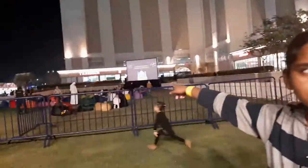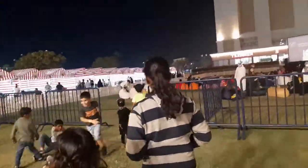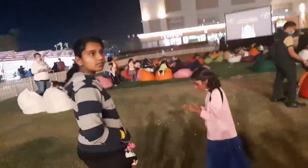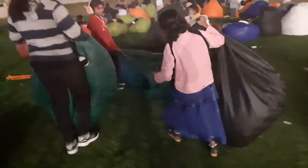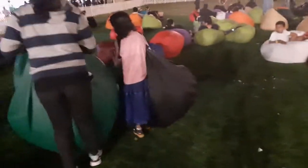So after doing all of our face painting, we are going to go inside and watch the movie. So the movie is Frozen 2. Let's go inside and watch it. Inside there are these bean bags. They are very nice and soft. You can sit, it's very nice. We are going to take some bean bags. We are going to put them together and sit on them. They are very soft and nice.